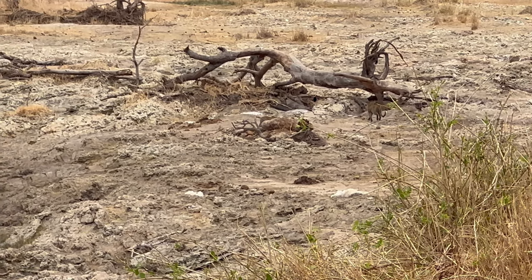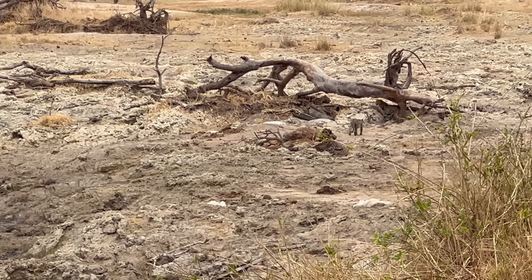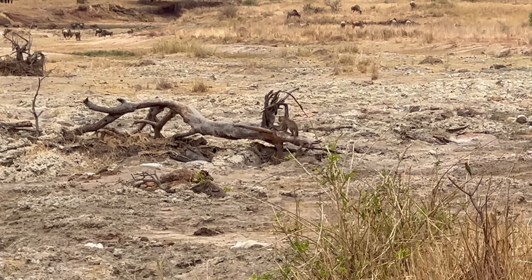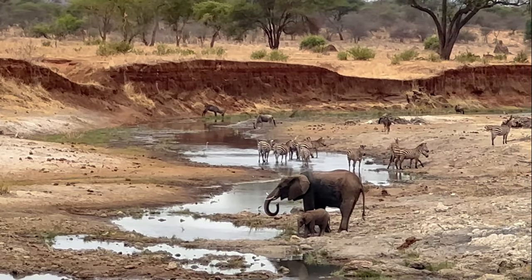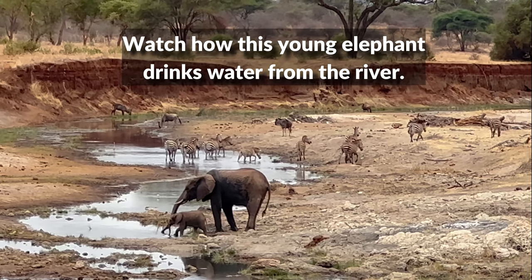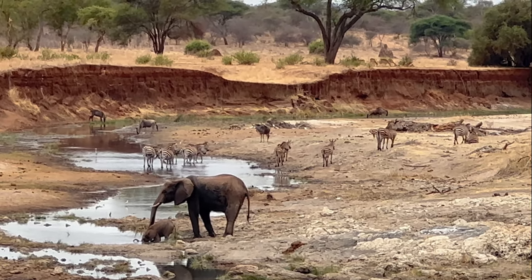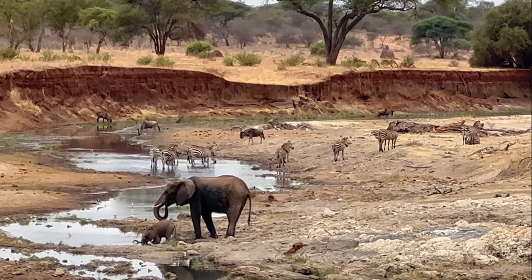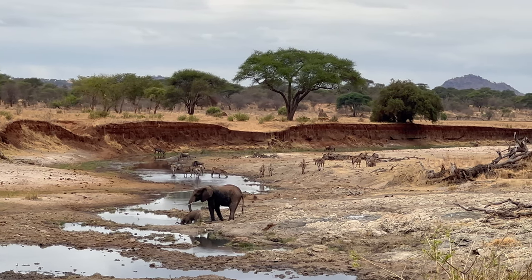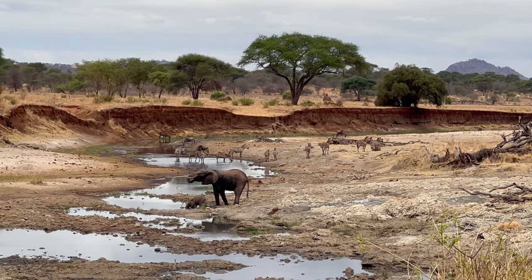Nana's going to the big rocks, the big tree. Back to the shade again. She's going back to the shade. They went for a drink of water. Now they're going back to the shade. That's funny. Yeah, she can reach the floor with her mouth, so not a problem. Yeah. That is fun.